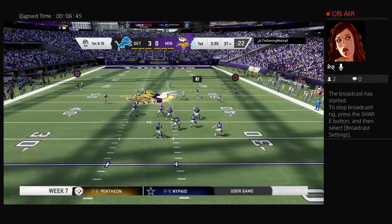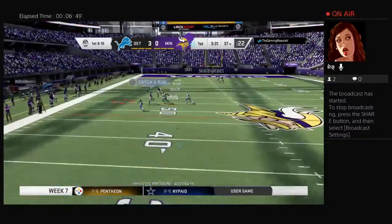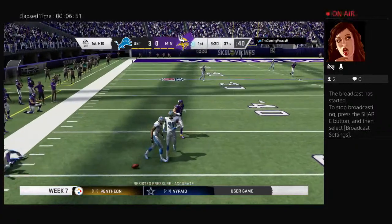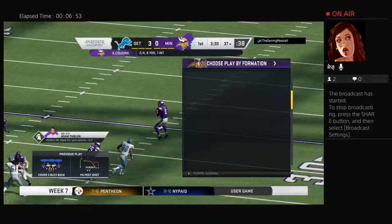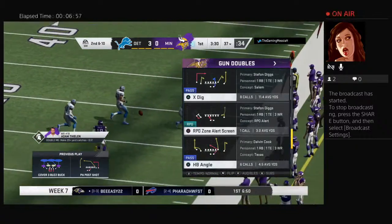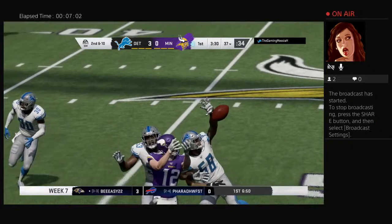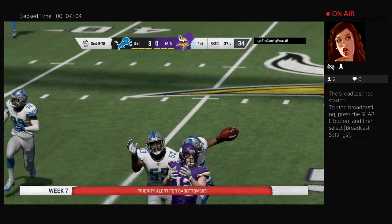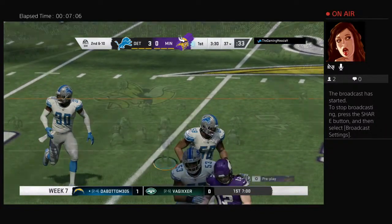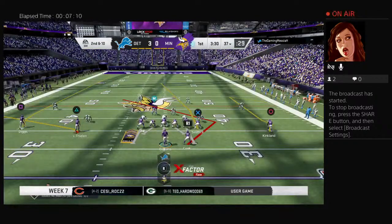Play fake, Cousins. And that'll be knocked away. It's incomplete. He was trying to find Chad Beebe that time. And now it's 2nd down. It's always a battle. Who's going to win on first down, the offense or the defense? Let's face it, if you've got the ball, 4 yards or more on first down is what you're aiming for. They tried to throw for it there. Nice effort to knock that one away and bring up 2nd down.